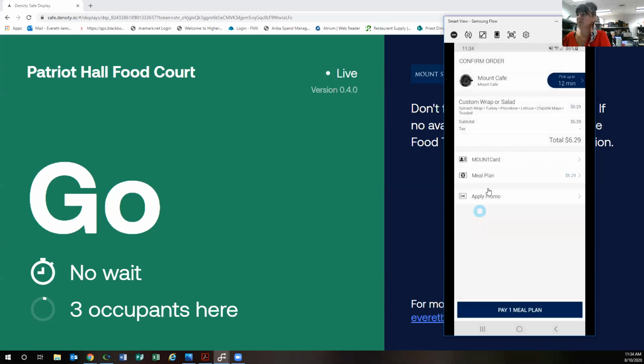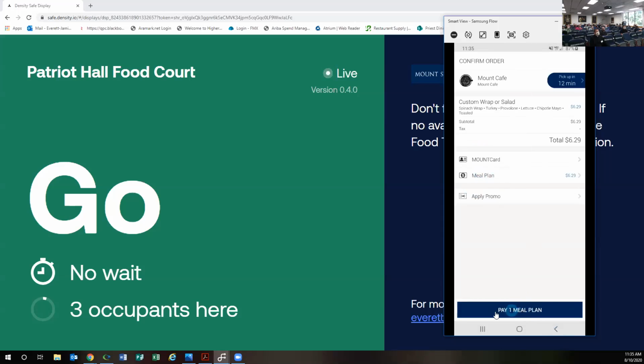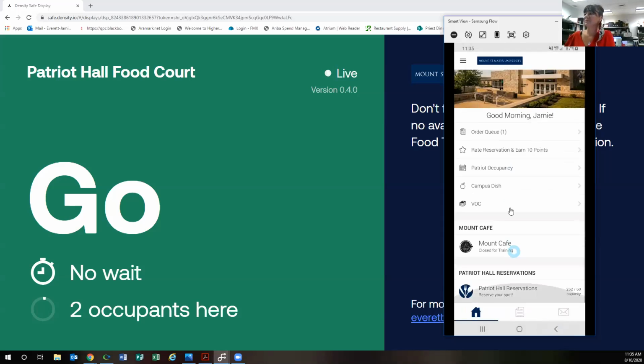But you can click meal plan. If you don't have a meal plan, you can select flex. If you don't have flex and you want to use a credit card, if you click up here where it says Mount Card, you can add your credit card information there. Otherwise, we're using meal plan, and just say you want to pay with your meal plan. It's closed right now, so it won't actually let me place that order. All right, let me get out of here. All right, so that is basically the app.